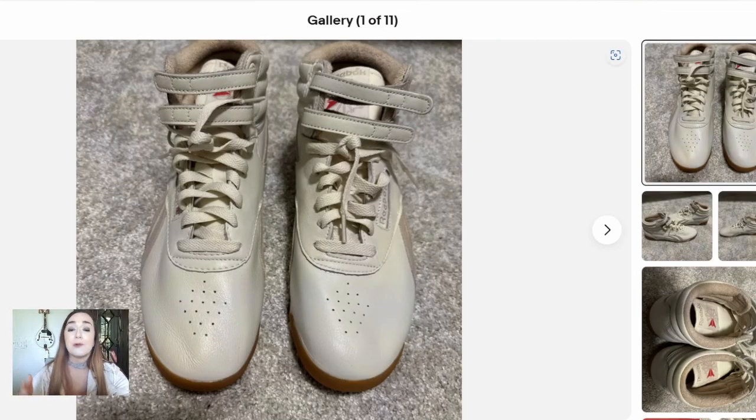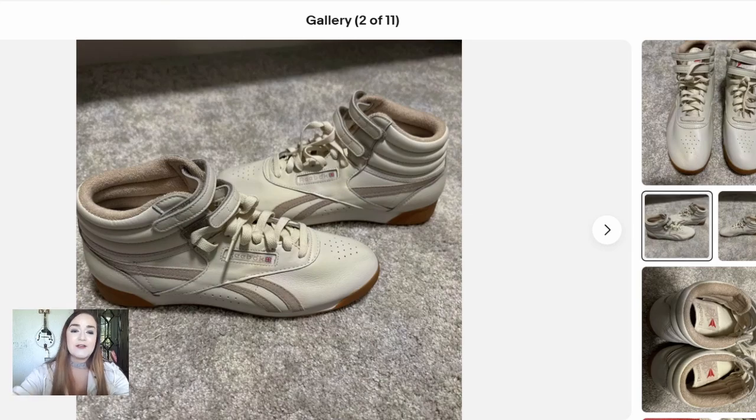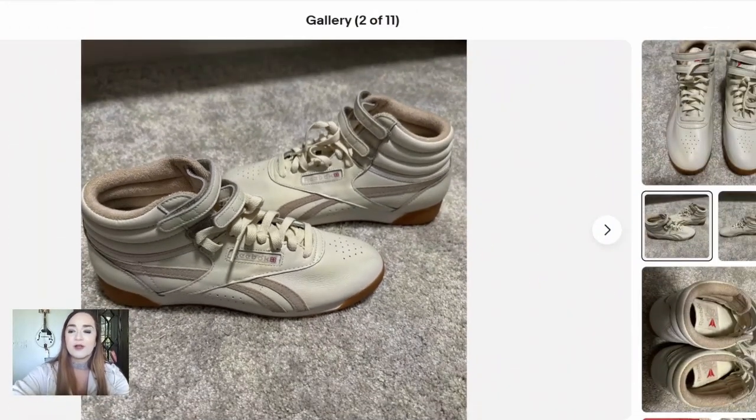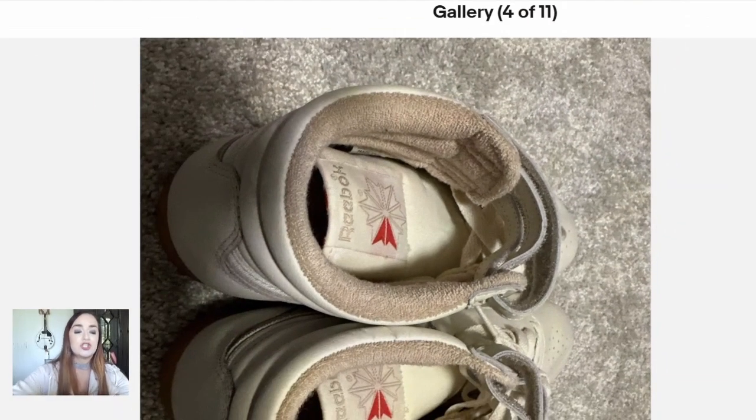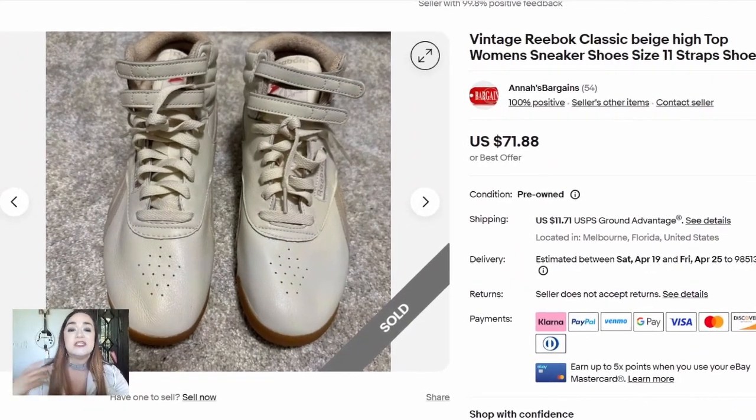So to look at a couple of sales of these, this is a pair of high top sneakers that's got those Velcro across the top. There's the marking on the tongue of those shoes. And then those sold for $72.